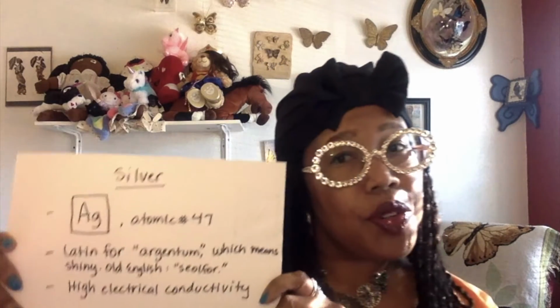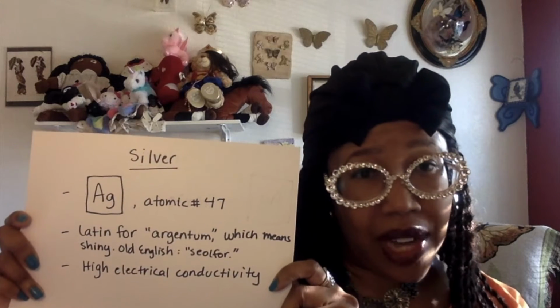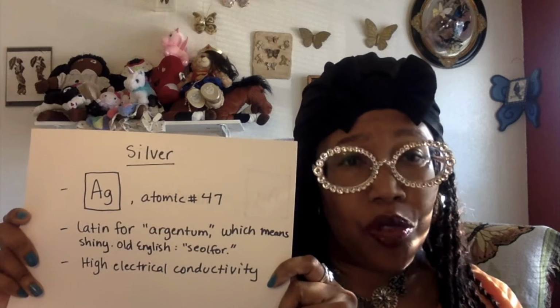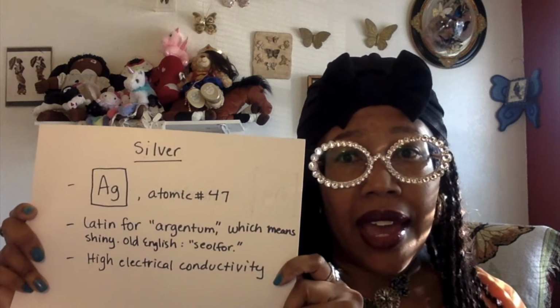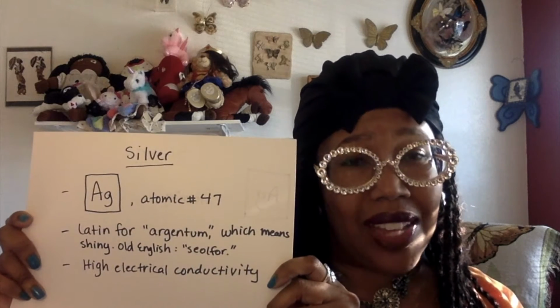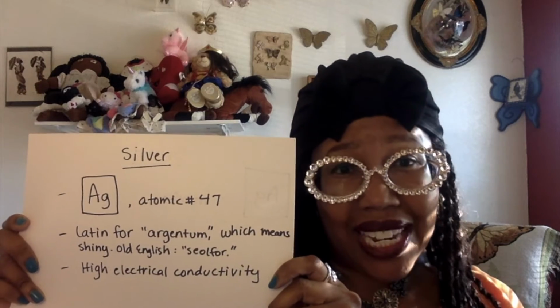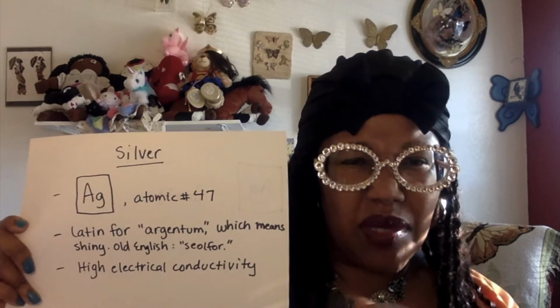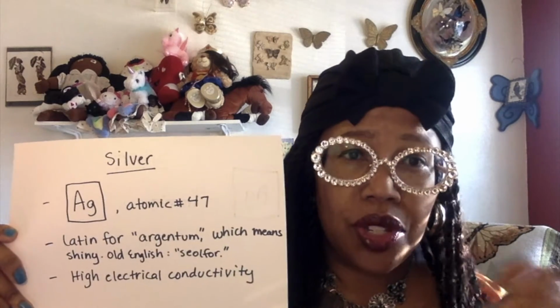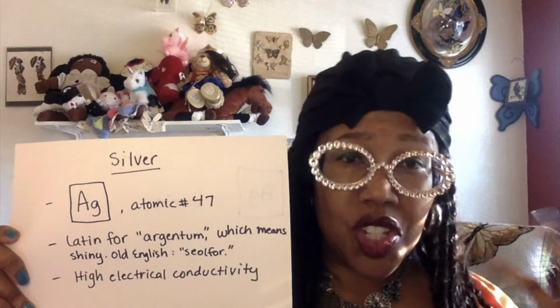Yes, silver, the other precious metal. So, let's get into the meat and potatoes, as they say. Silver is Ag on the periodic table, and that's Latin for argentum. Its atomic number is 47. Argentum is Latin for either shiny or white, which silver is. I think it's more of a gray, but it's whiter than gold. So that's why it's so named.